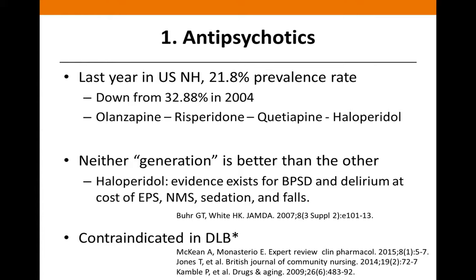And the most commonly used is olanzapine, followed by risperidone, quetiapine, and haloperidol. Of note, I can't remember all the countries, but I know New Zealand, Australia, the UK, and maybe Italy. There are four countries where risperidone is approved by their governing bodies for BPSD. However, even in those countries, it's one of the least likely to be prescribed. Olanzapine and quetiapine are more likely to be prescribed, even though they're not approved by their governing bodies to be used there. And again, the evidence suggests that you can't say this one is clearly better than the other in the same class for treatment of these conditions.